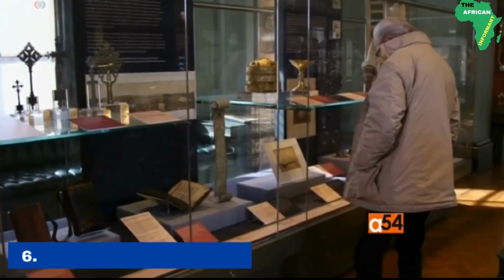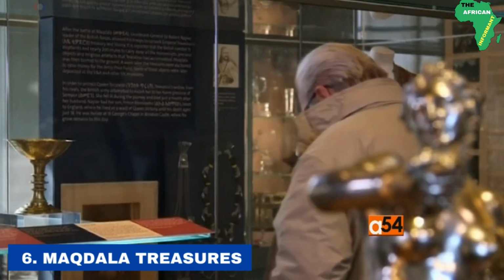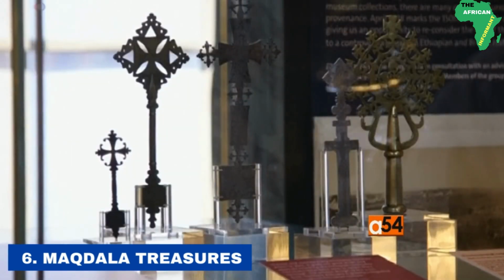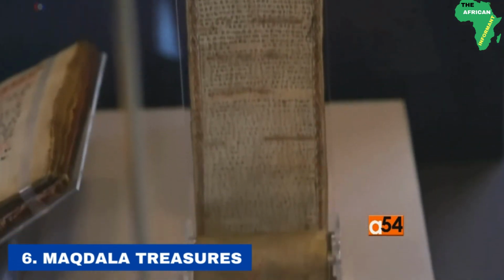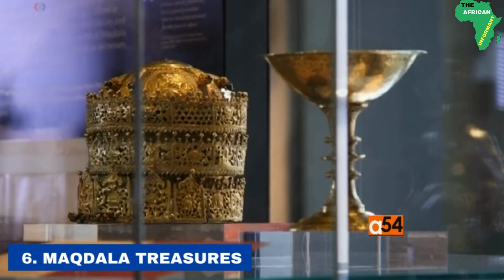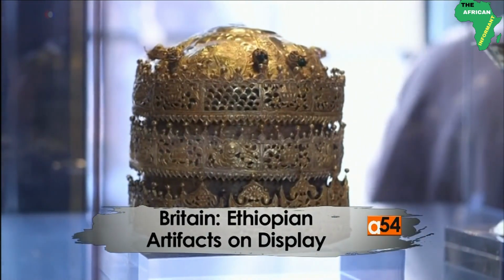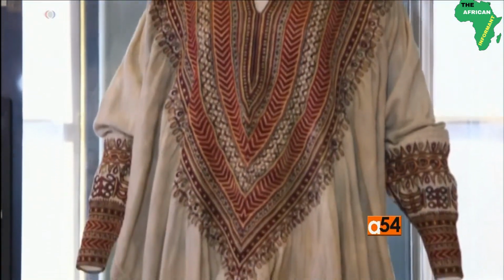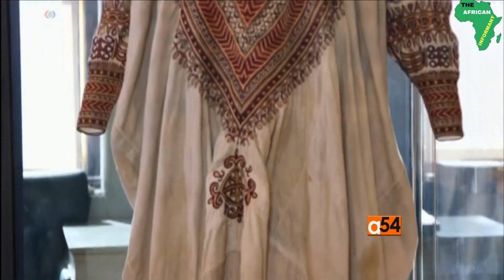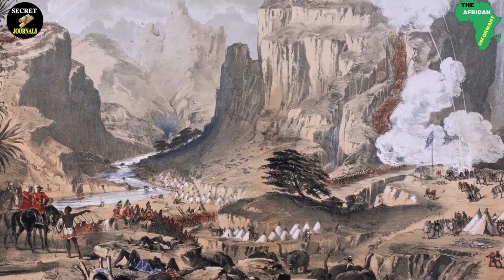Number 6. The Maqdala Treasures. In 1968, the British Army raided Maqdala in protest of the detention of its own consul when the relationship between Ethiopia and the British deteriorated. During the raid, they stole Maqdala treasures, which included an 18th century gold crown and a royal wedding dress. Historians say that 15 elephants and 200 mules were needed to carry away all the looted items from Maqdala.